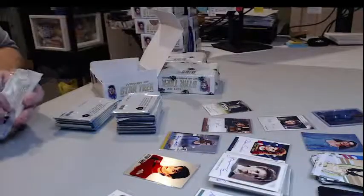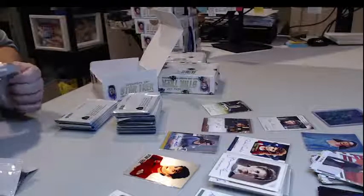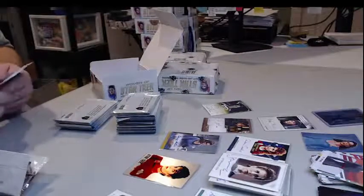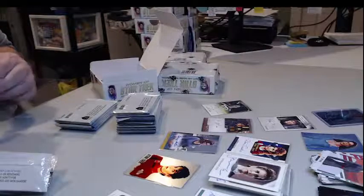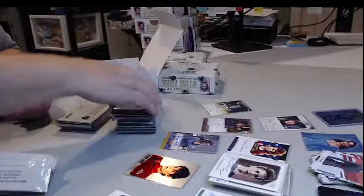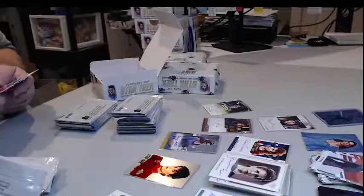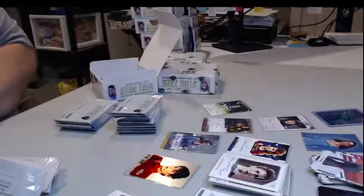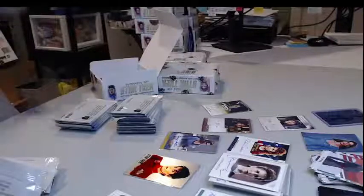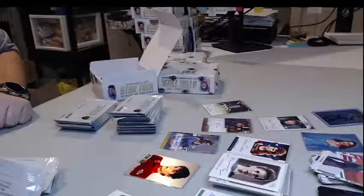Universe. Universe. Here's a blue parallel, card number 8. You know, in the breakdown, because this probably was before I had all the information here. So there's more than 3 inserts. There's 4. We didn't have any parallels, so they're additional hits.